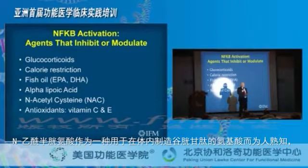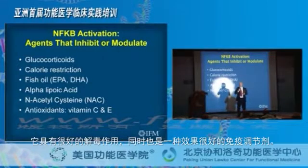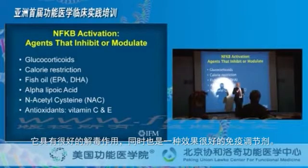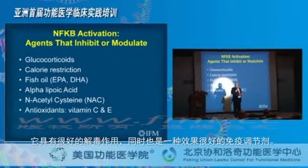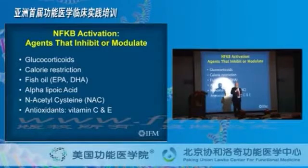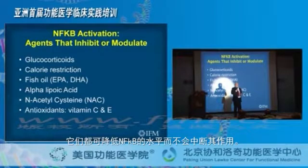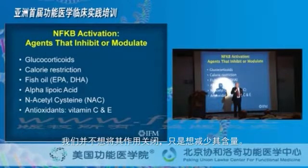N-acetylcysteine. N-acetylcysteine is best known as an amino acid that's used to make glutathione in the body. It's an excellent detoxifier and a very good immune regulator. Other antioxidants are also helpful. Vitamin C, vitamin E. These can all lower NF-kappa B without turning it off. We don't want to turn it off. We only want to decrease it.